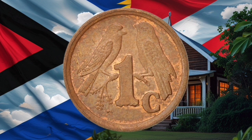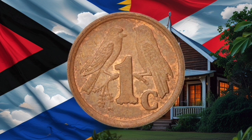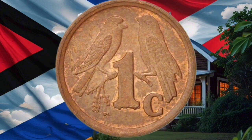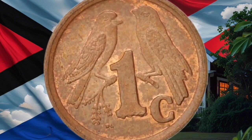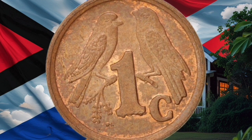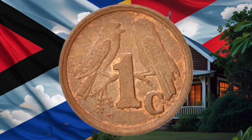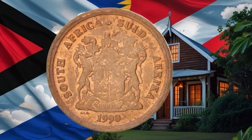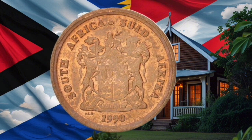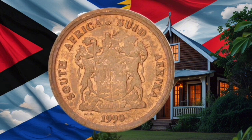To determine the real value of your coin, it's always a good idea to consult with a professional numismatist or get it graded by an official service. Factors like scratches, luster, patina, and edge smoothness all contribute to its final grading score. If you're just starting your coin collection journey, this coin, the 1990 South Africa 1-cent coin history.